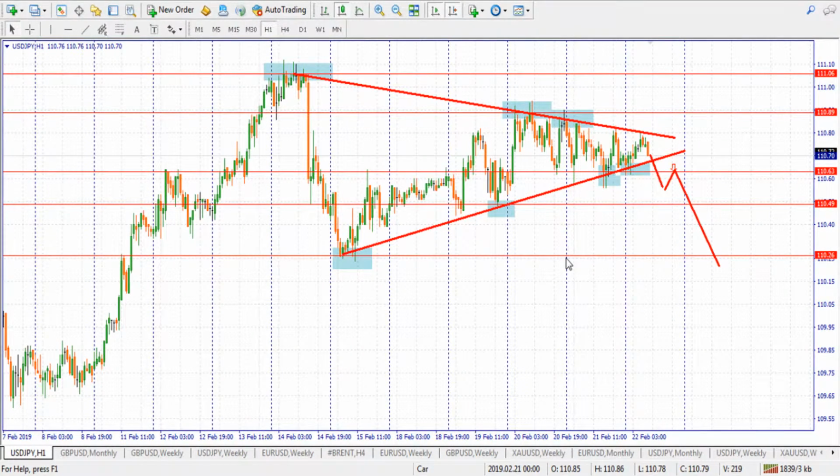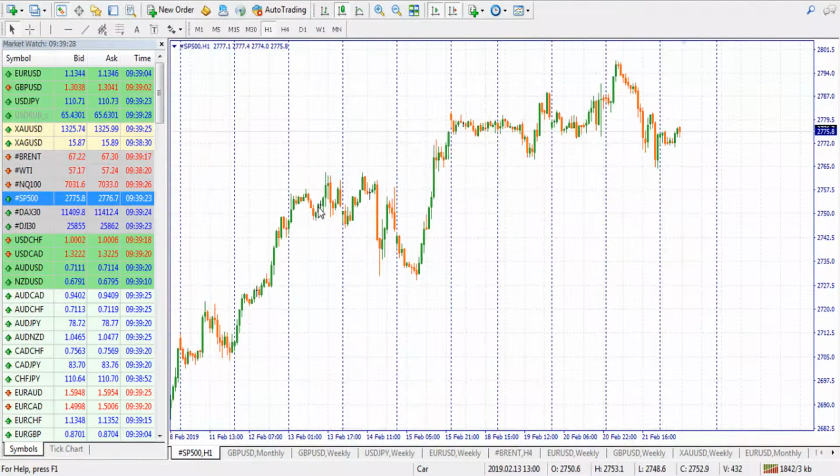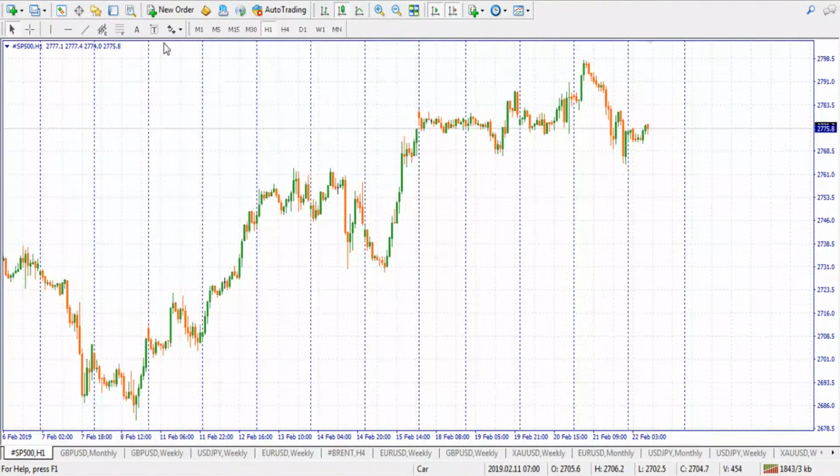So we move straight to the next symbol, and that should be SP500. So SP500, we've been suggesting a buy all along. We keep looking for a buy. We've been buying it since, and the other reason I'm going to say that it's still a buy is this. Just look at the way price moved from 8th of February until now.